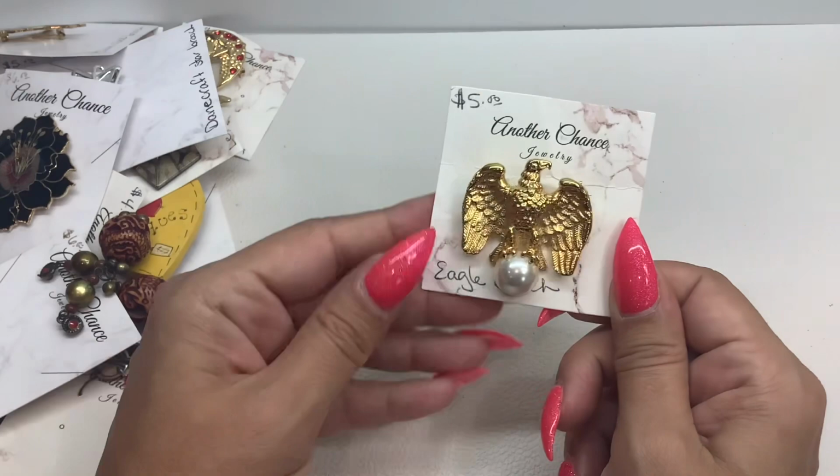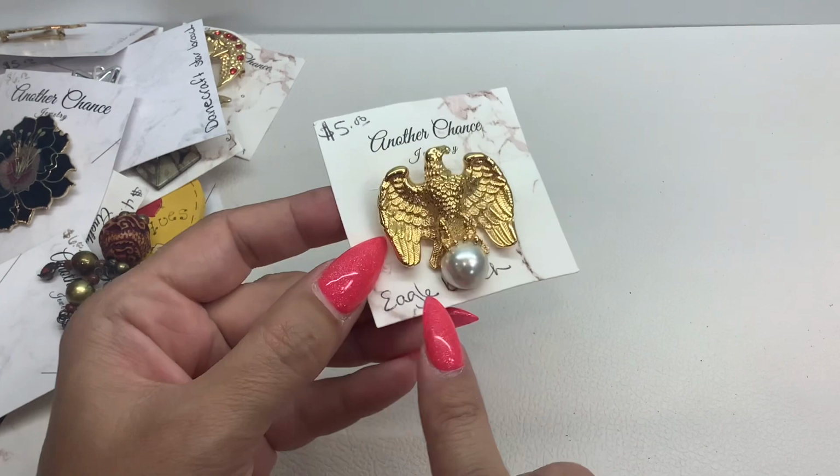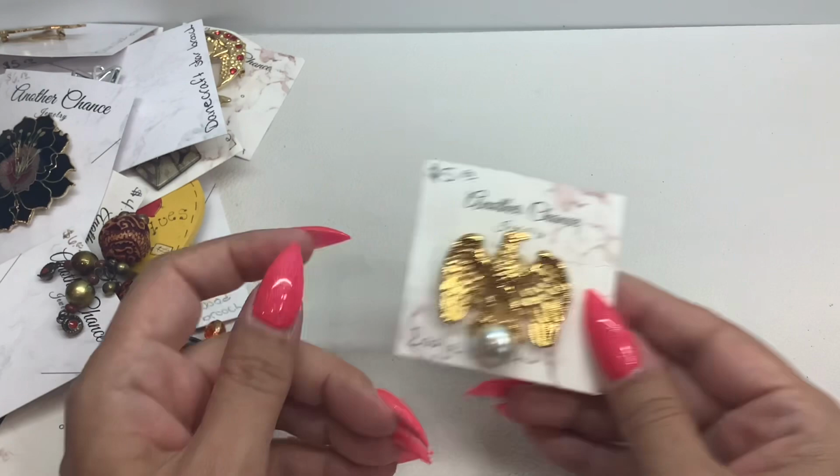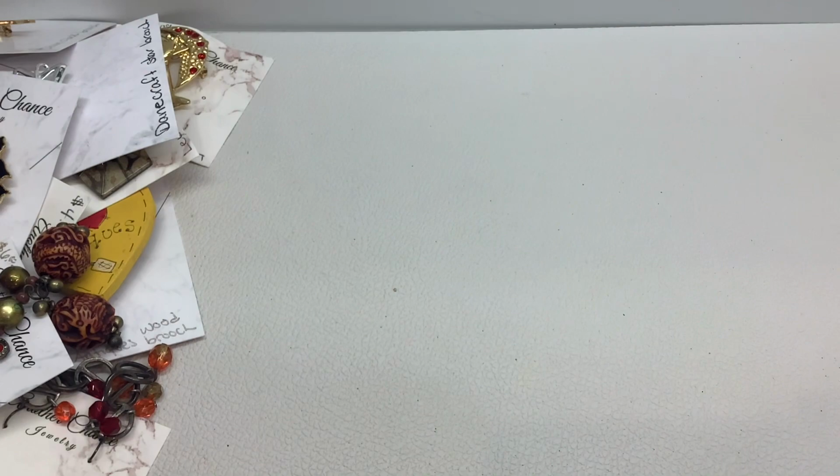We have an eagle brooch, gold tone with the pearl. There is one little boo-boo right there. All right, and the back, there's no maker marks. And we'll do five on that. Make sure my screen is clear.